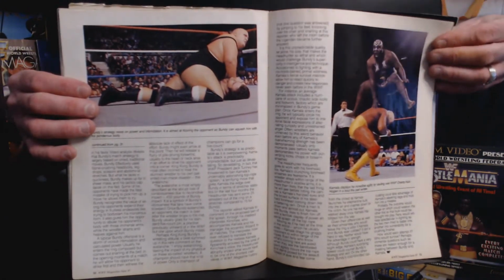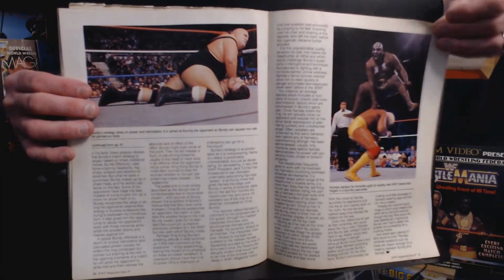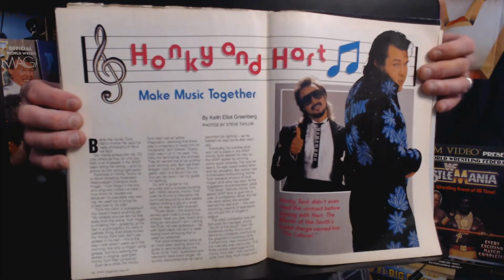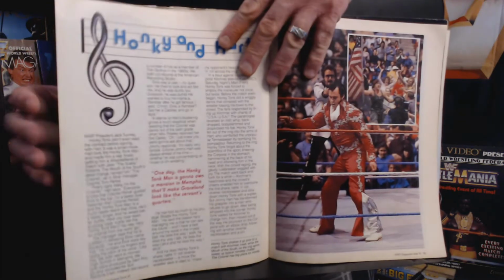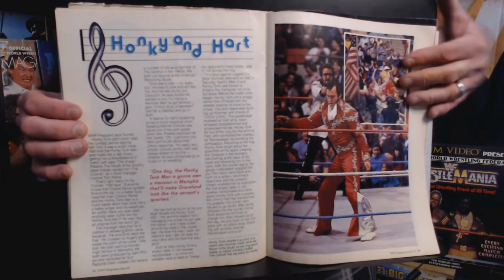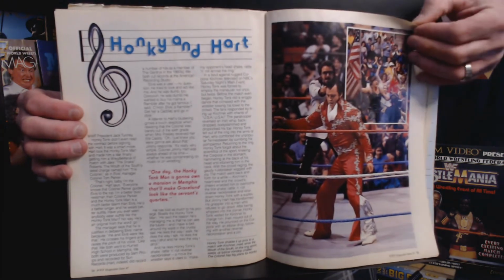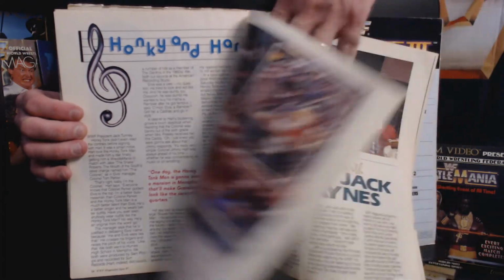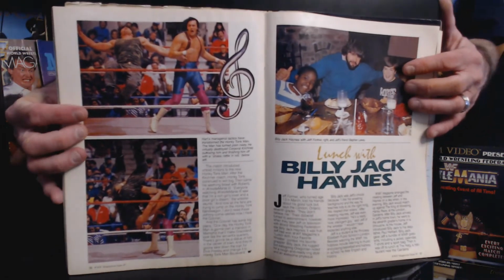Here is a continuation of the article that started before the catalog. Of course, the catalog's right in the middle. Honky and Hart make music together. Here that goes. And there he is. Who's he fighting? Corporal Kirschner? I didn't even know Kirschner was still in the WWF after WrestleMania III. I don't remember seeing him at all that time. But he was probably jobbing to the Honky Tonk Man, as it looks like.